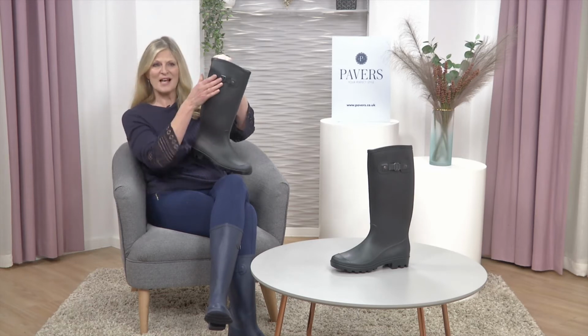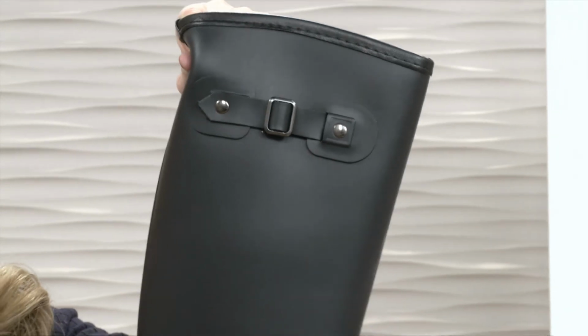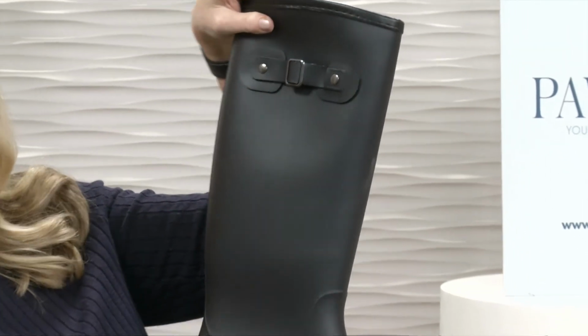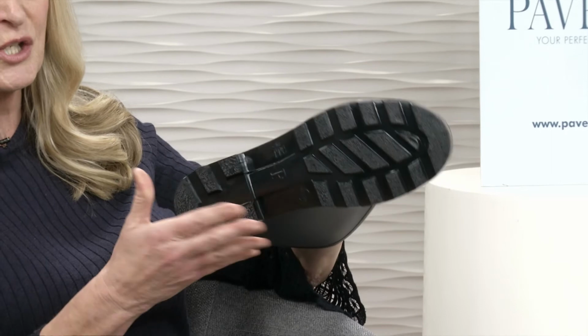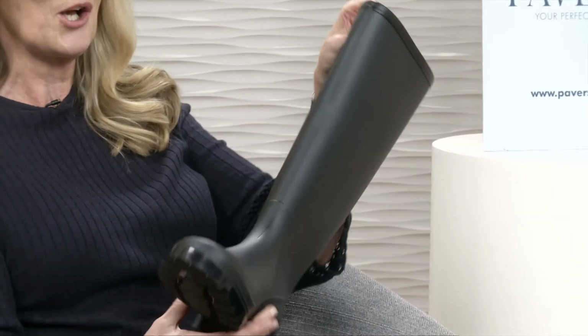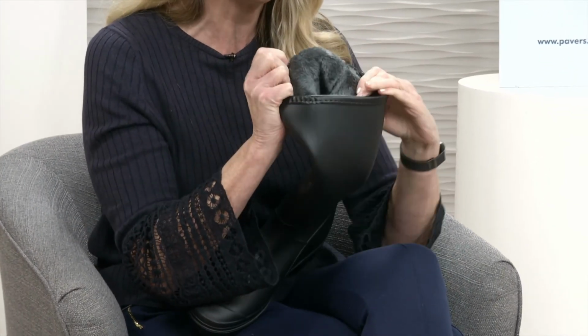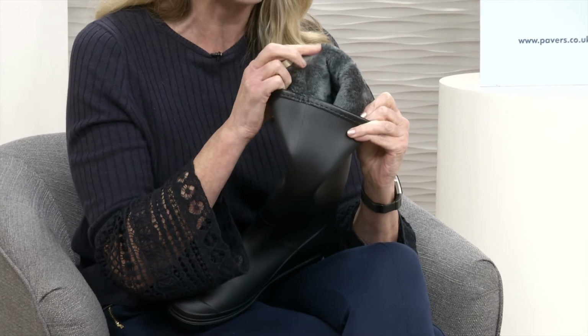If you look at it from the side, you think, yeah, nice and smart welly. You know, it's going to be waterproof. It's nice and long. Great grip underneath as well, which is really, really important. But it's what's actually going inside. If I can just show you that lining, look how beautiful that lining is.